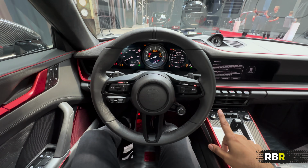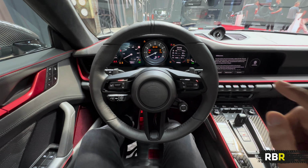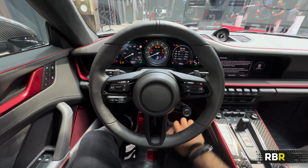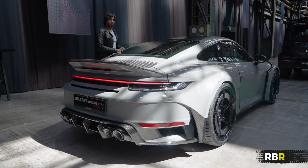I think we should turn it on, because this exhaust also has a blow-off valve, which is quite interesting. So I'm going to turn it on for you now. Let's see what it's like. All right guys, I've got the key. We're going to give it a start up. Let's see what the Rocket 900R sounds like.